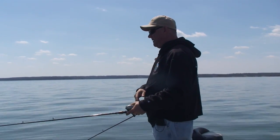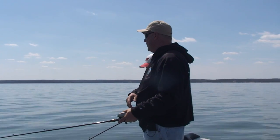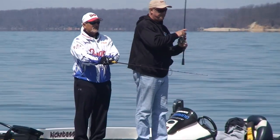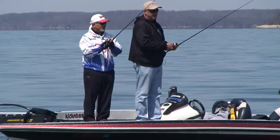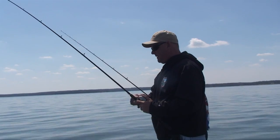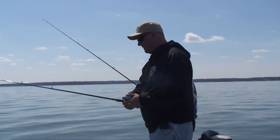I love fishing deep water. I think the bigger fish, they spend more time in deeper water. Did you have one hit it? No, but sometimes my line twisted around it. I had one hit it on the way down.